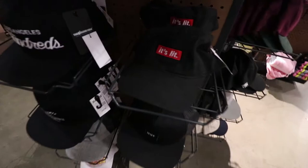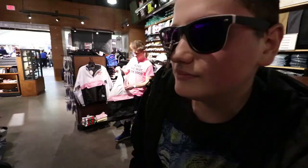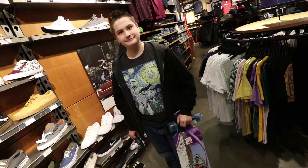I think this is the move. The purple. Uh-huh. Like, yes. Get him, pop him right now. What the heck? How much is it? $70. 70? Dude. It's pretty sick though, isn't it? Yeah.